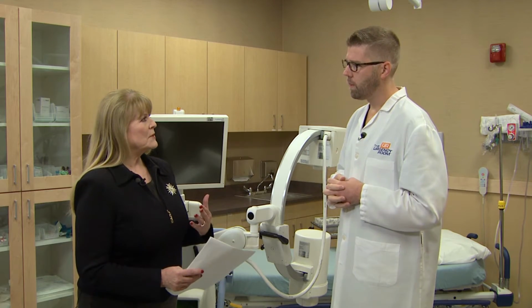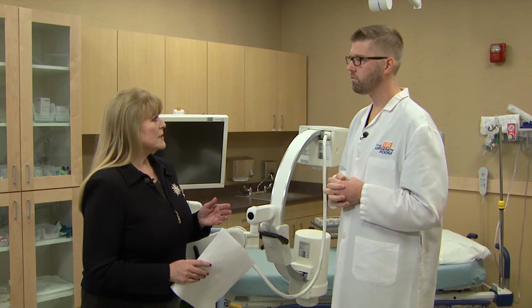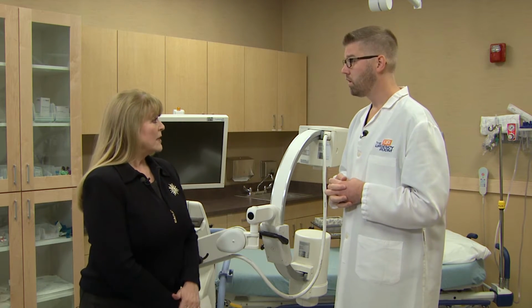And I don't think people think of this type of high-tech equipment being on location at an urgency room and not at a hospital or other facility. Correct. So the C-arm, you're going to find this in an orthopedic office. You'll find it in a local emergency department. But this is not a piece of equipment that you're going to find typically in an urgent care. But here at the urgency room, we do have this.